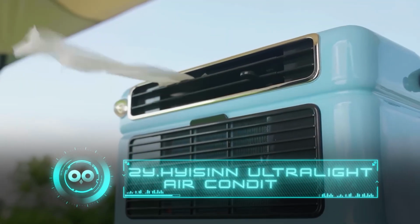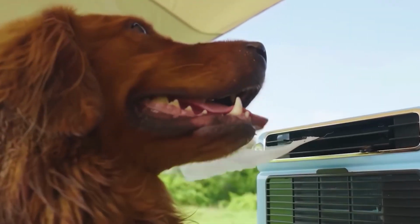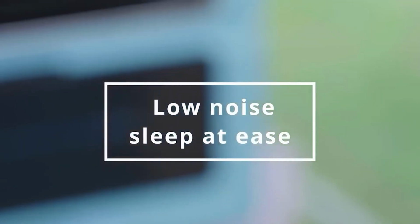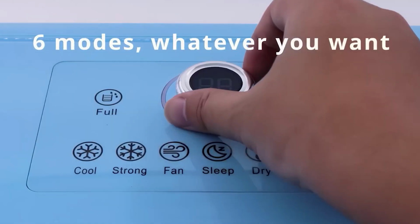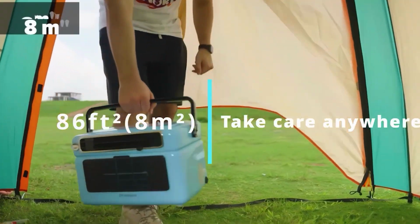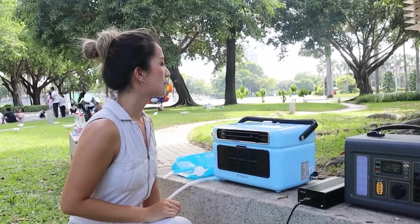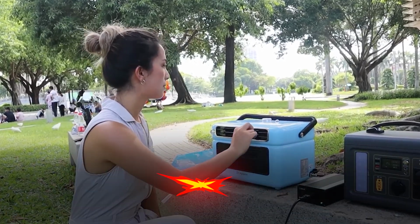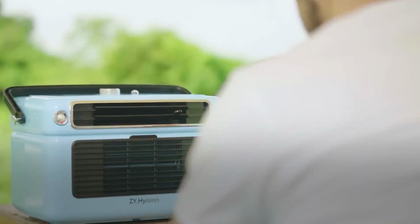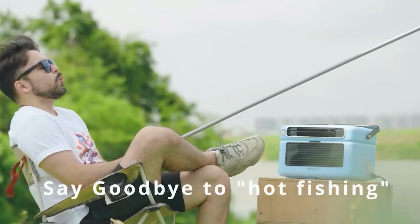Beat the heat this summer with the Z Hyacinth Ultralight Air Conditioner, your portable oasis in warm weather. Weighing just 11.9 pounds, it's easy to take anywhere, ensuring comfort indoors or out with touch controls and 6 modes. Including options for drier or cooler air and stronger airflow, it caters to your every need. Even during sleep, it remains whisper quiet, providing uninterrupted cooling for a refreshing wake-up.